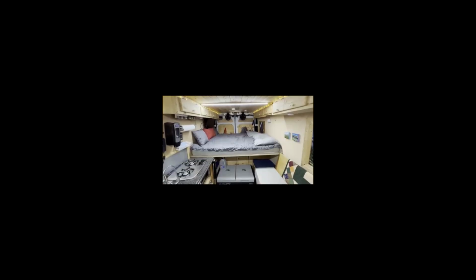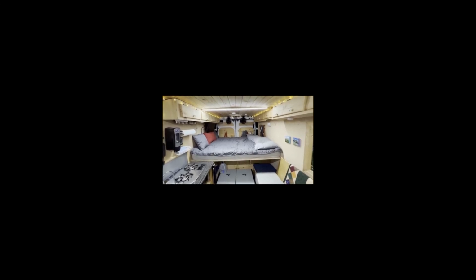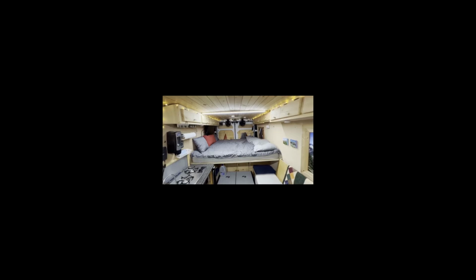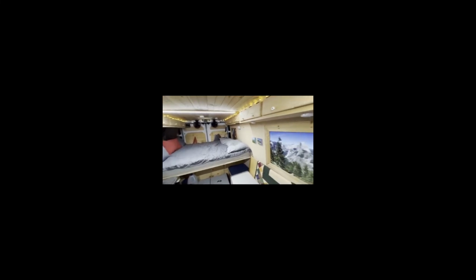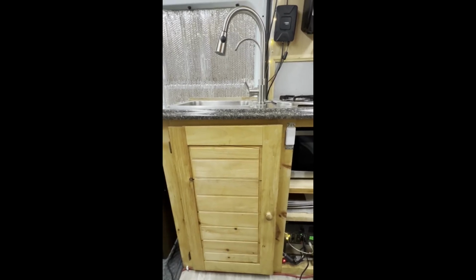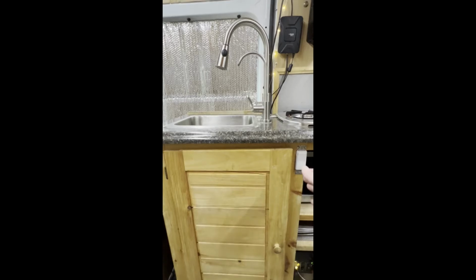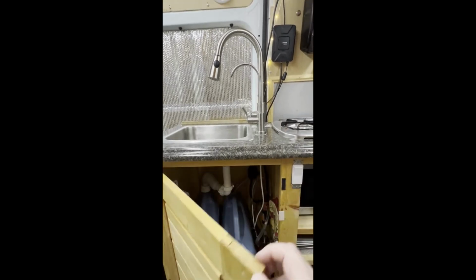For indoor lighting, we have these LED strips that go across the width of the van, and then I also installed some fairy lights along the perimeter. And underneath the cabinets here, the shelves, we have some touch lights that are just battery operated. Different puck lights.